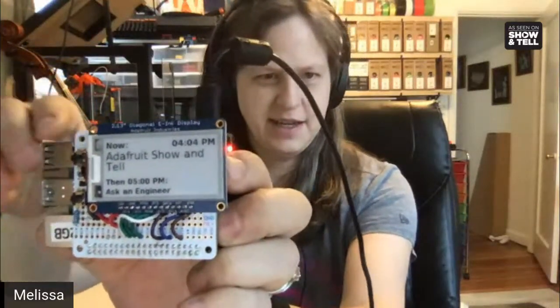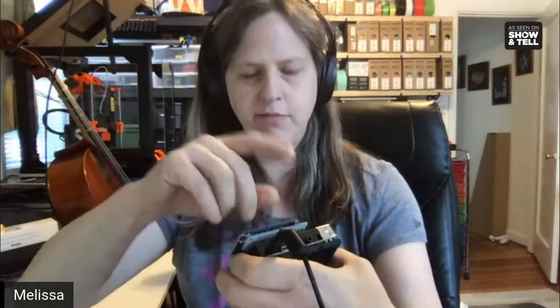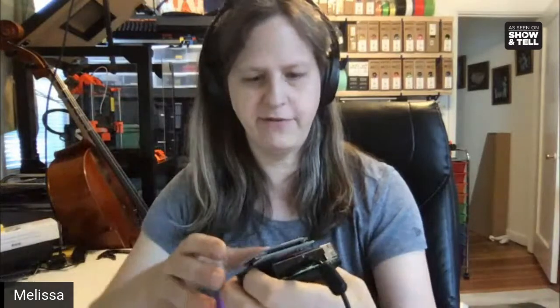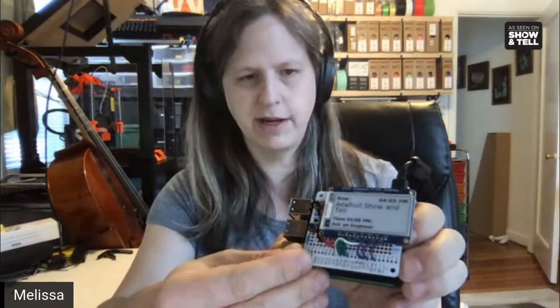How did you build this? I just put this bonnet together using the display and put in a couple buttons and resistors, just based on Adafruit having open source hardware, which has made it really nice. I just took the breakout and one of these little proto Raspberry Pi hats and just put it all together.